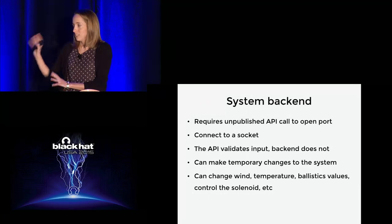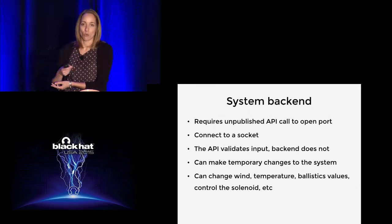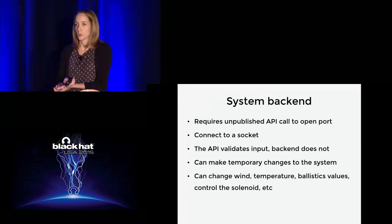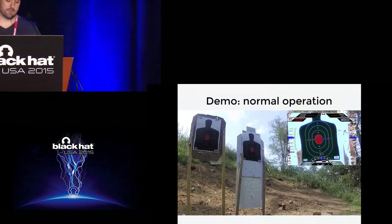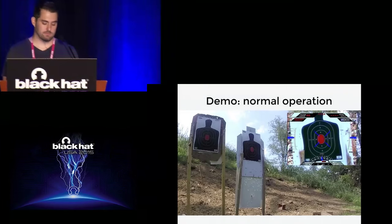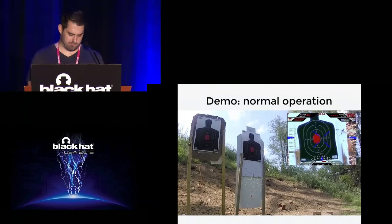It was this functionality that we then used for the Wired demo that we figured we would show you now, which is similar to what you've probably seen in Wired, but shot from a different angle. Sure, go for it. All right, so this is what happens during normal operation, right? You line up for the shot, you tag the target, maybe. Eventually.